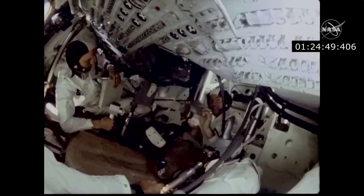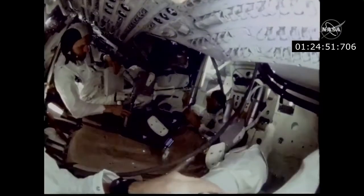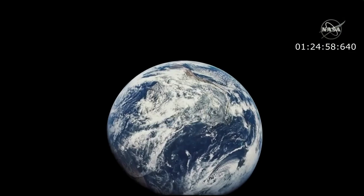And from the crew of Apollo 8, we close with good night, good luck, a Merry Christmas, and God bless all of you on the good Earth.